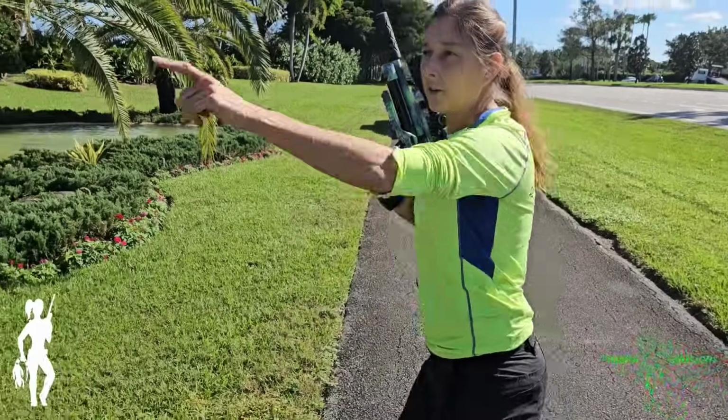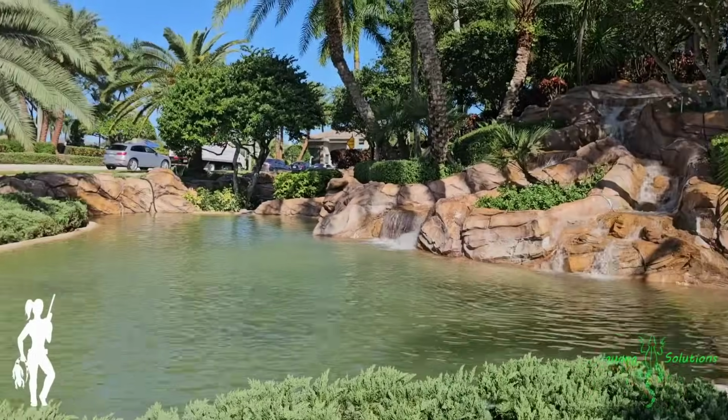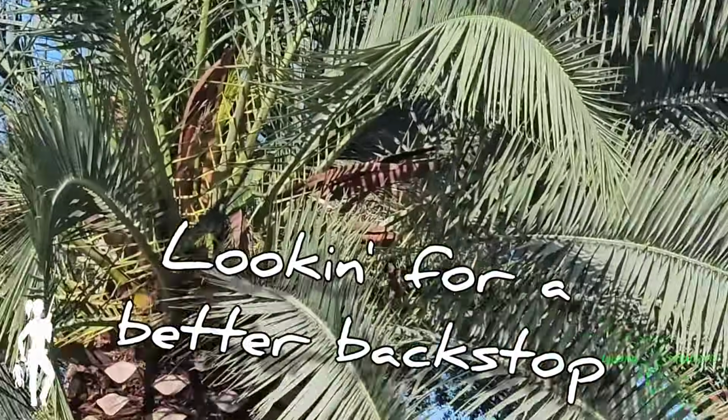There's an iguana right here, right here in this palm. We just gotta make sure there's no back traffic. And I'm gonna get all the way over. Oh, I see it. Yeah. I'm just getting for a better backstop here. Only like 15 yards.